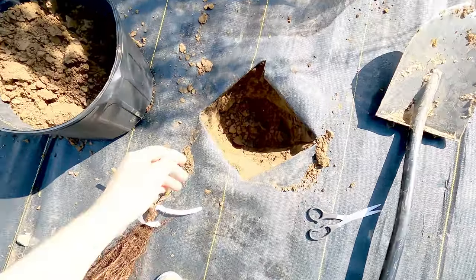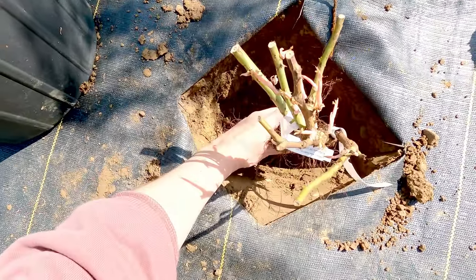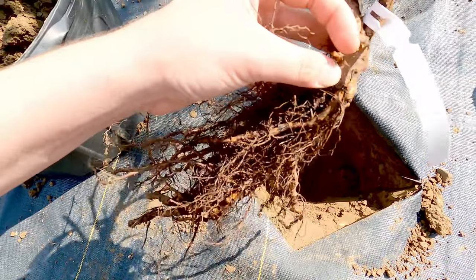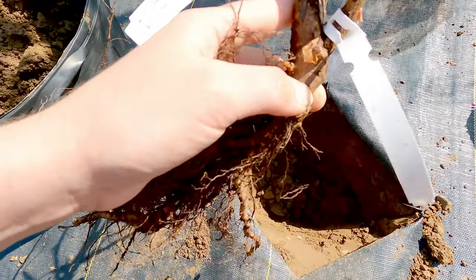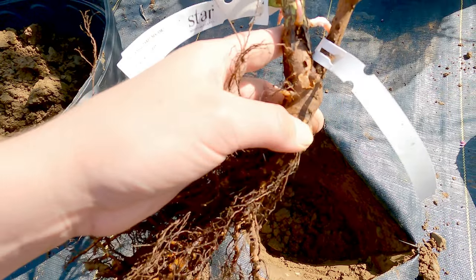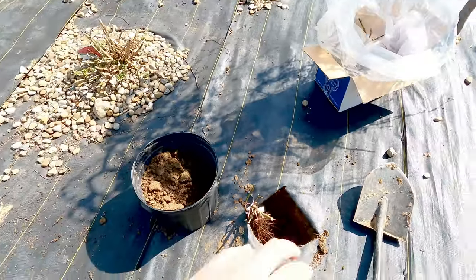So I cut the landscaping fabric back so I could dig my hole, and I'm going to be popping the rose in there. Like I said, I'm going to be planting it up until right in here-ish. You can see where there's a growth point right there. So right underneath there, I would say, would be great. And I think this will be a great location for it next to everything else.